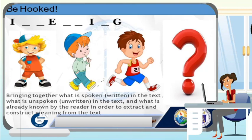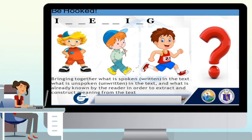Next, let us have the second word. What word is being described, which is defined as bringing together what is spoken or written in the text, what is unspoken or unwritten in the text, and what is already known by the reader in order to extract and construct meaning from the text? It has letter I and letter G. Do you have a guess? Yes, you're right. The correct answer is inferring.